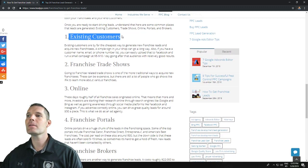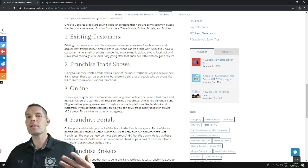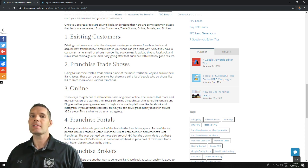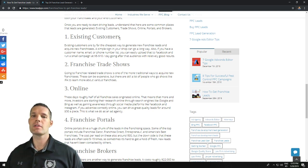So here are some common places that people drive leads. Again, this is pretty high level, basic stuff, but some people don't know it, so I wanted to touch on it. Existing customers are a great place. It's not super scalable, but as you grow more and more units, as you have 50 units instead of 5, you're going to get more of that. Make sure you have a way for people to inquire, and a lot of times that's just grassroots stuff. It's having something on your website that says learn more about our franchise, or even like Papa John's, if you're ordering a pizza, they have something about that there. Just giving a customer the opportunity, whether it's something in their window or whatever, to think, hey, we're looking for franchisees.